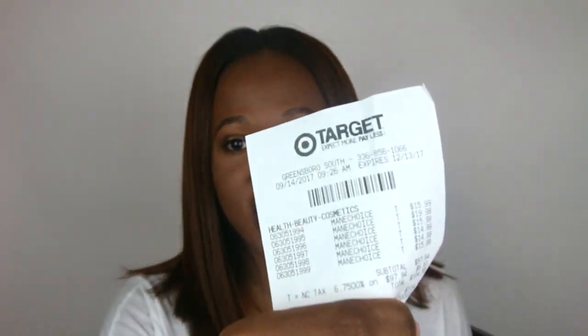Okay, let's go. All right, so today I went to Target and I bought the entire line from The Main Choice, just so you see that I bought it. Here is the receipt. Yeah, I bought it all.